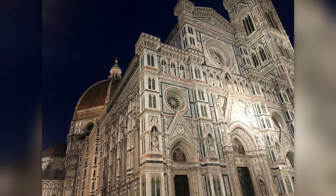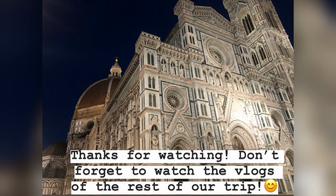And then we decided to go ahead and head back to our Airbnb to get some sleep because we were exhausted, and that ended our day in Florence.